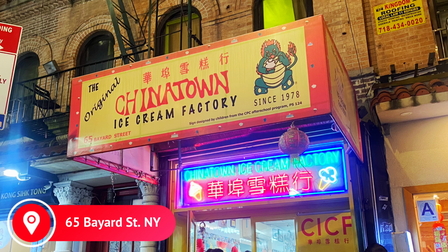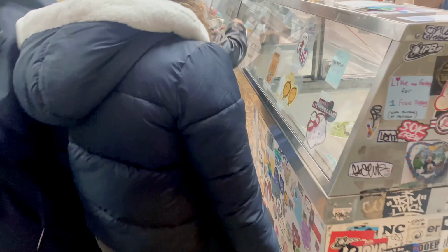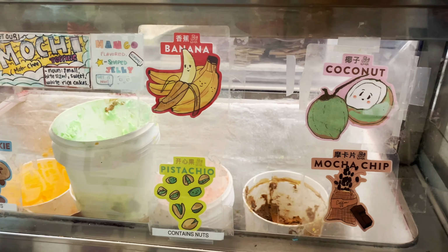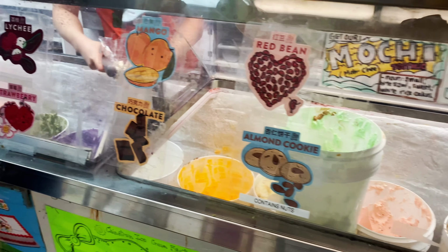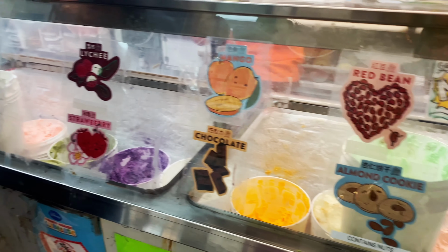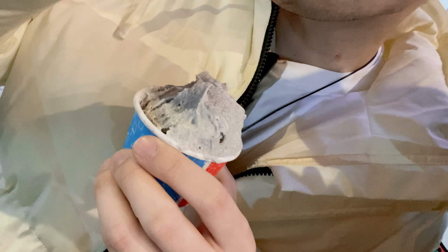Gonna go for ice cream. So for the final stop, we're gonna have the Chinatown Ice Cream Factory. Dragon eating ice cream. Okay, they have vegan here. So coconut, red beans, chocolate, lychees here, black sesame. I think I'm gonna have the black sesame. How is it? I love that. It's creamy.